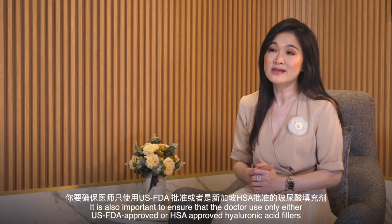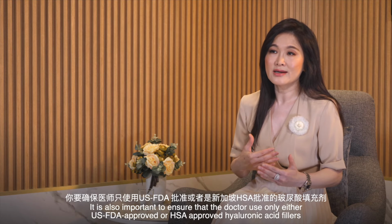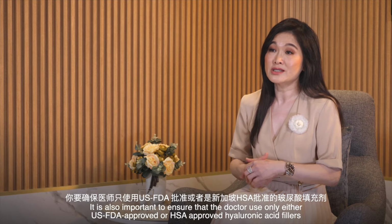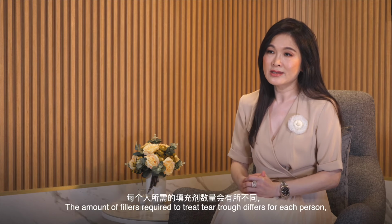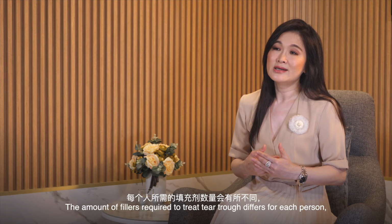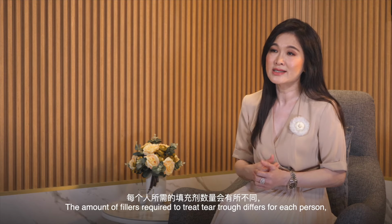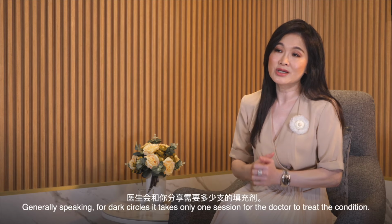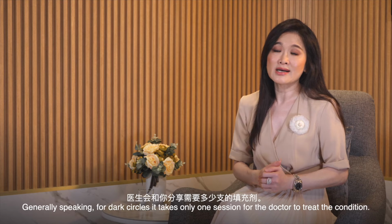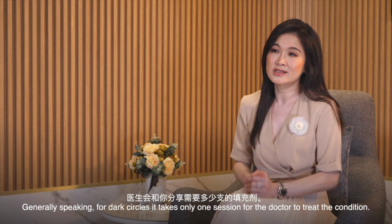It is also important for you to ensure that the doctor uses only either US FDA approved or HSA approved hyaluronic acid fillers. Now, the amount of filler that's required to treat tear troughs is different in different patients. It depends on how sunken your under eye area is. Generally speaking, for dark eye circles, it takes only one session for your doctor to treat the condition.